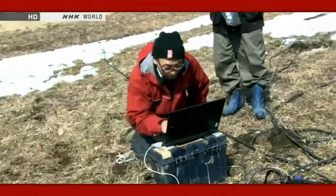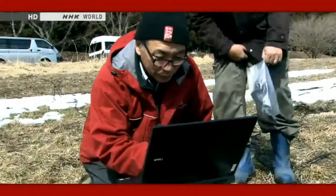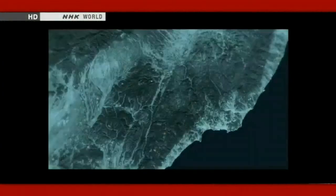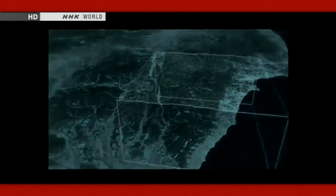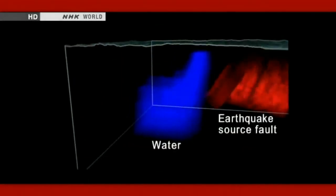By applying an electric current to the earth and checking variations in resistance, he examines water contained in a huge mass of rock deep underground. Two years ago, an active fault appeared in Iwaki City, Fukushima Prefecture, some 10 kilometers below the ground. Ogawa has found a massive rock that contains large amounts of water right next to an earthquake source fault.